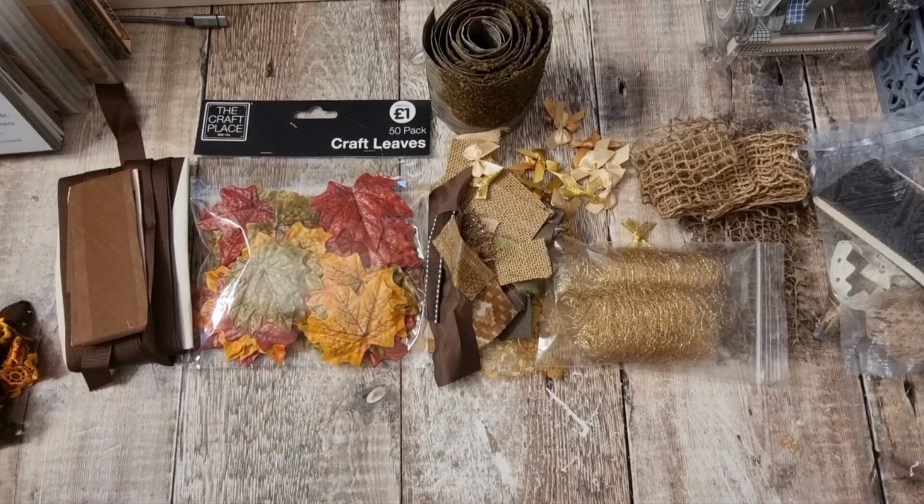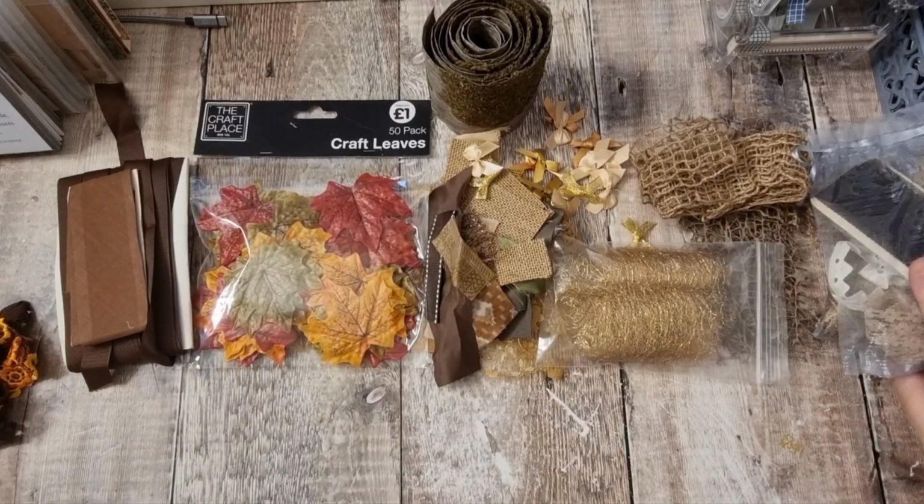I'm here today to do some fall ephemera and embellishments. So I'm going to start off doing some embellishment. I just wanted to show you the kinds of things that I've pulled out to use to make embellishments.